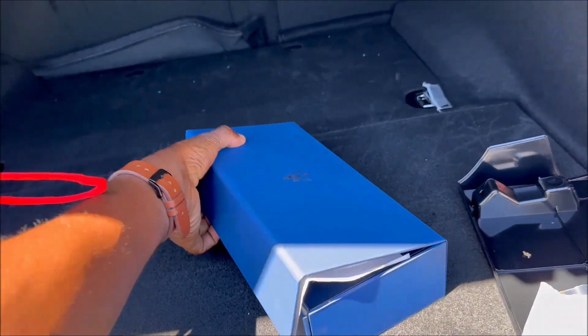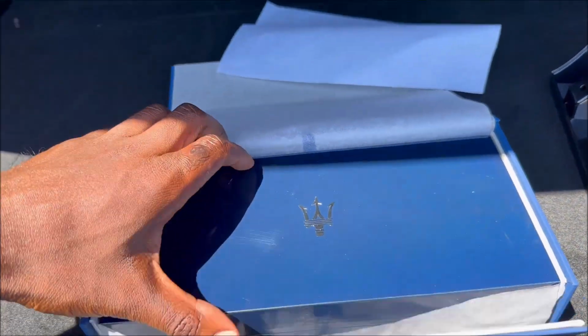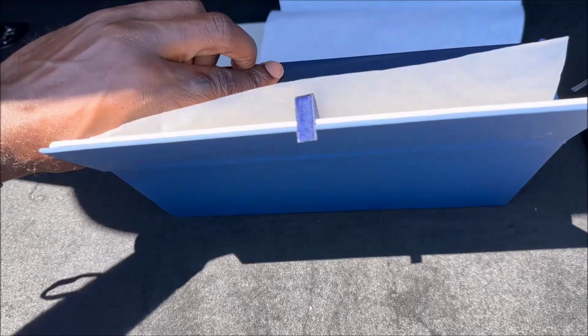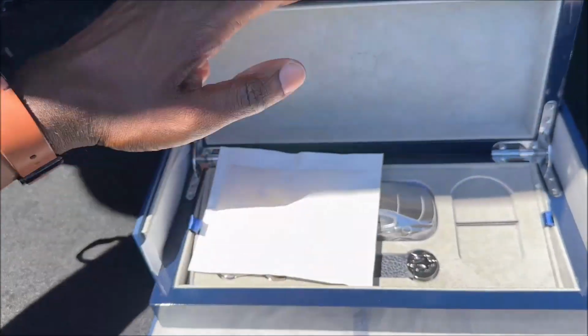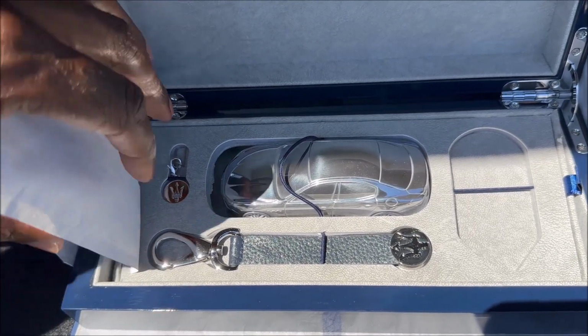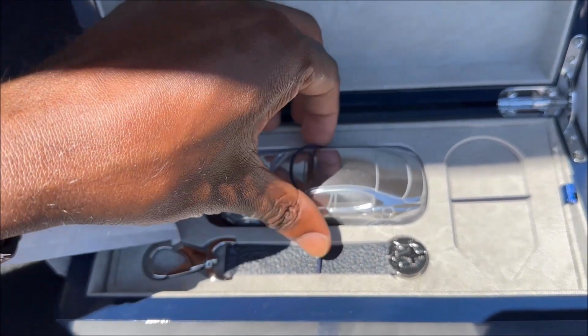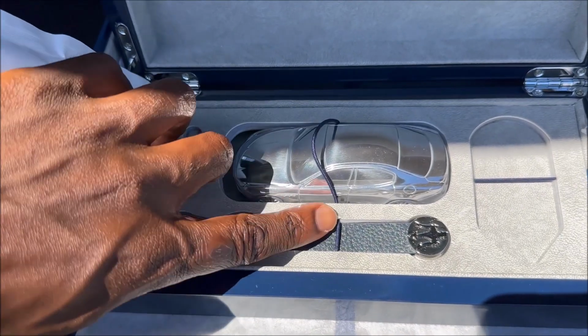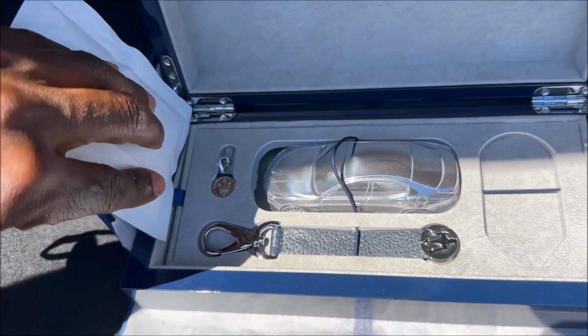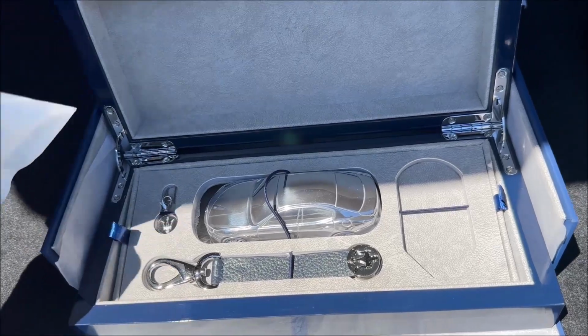If you guys wanna see this here, this is your Maserati kit that you would get when you buy the car. So what's cool about this is, I can do this with one hand, there we go. Look at that. You'll get your key there, your spare key. You'll get a little model here of the Ghibli. You will see that there's also a nice leather strap for the key, and then a nice little keychain there as well. So really cool to see that.